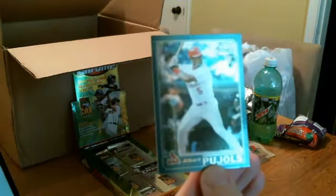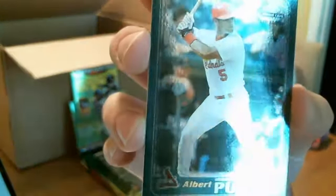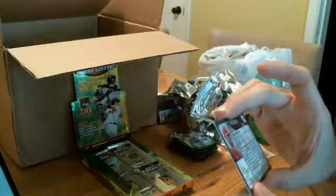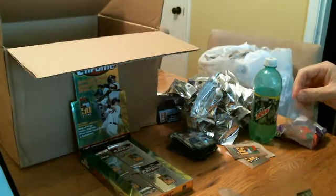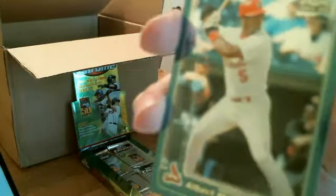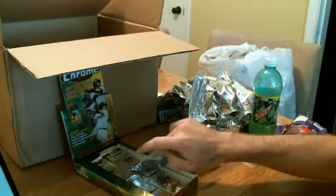Albert Pujols, late edition rookie card. Congratulations, my friend. I would say that is a pretty nice score. In fact, I'm going to sleeve that up because we're not messing around with an Albert Pujols. And this isn't even chrome. This is a foil board, by the way. That's what they mean by late edition. Not even enough time to chrome that sucker up. So that's sleeved and put aside. There you go, Ant. Pepe, you asked for Pujols. You got it.